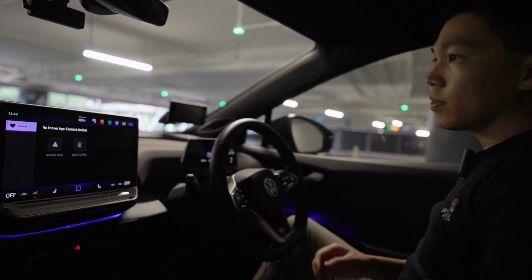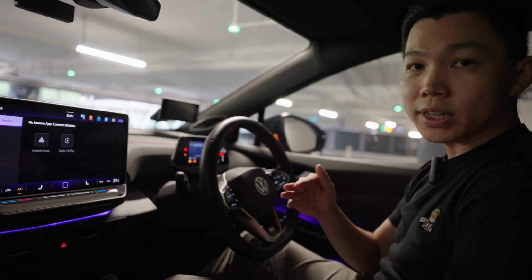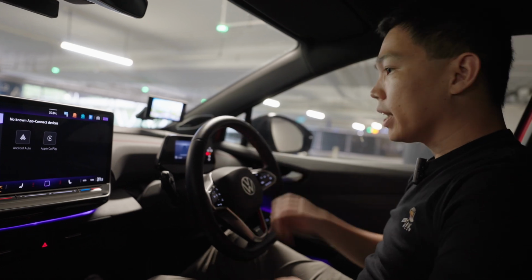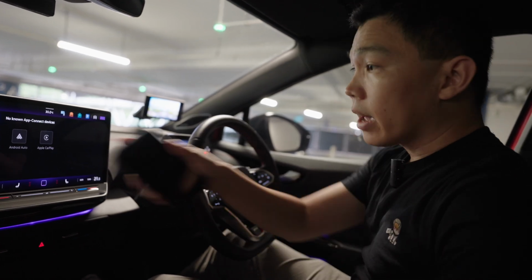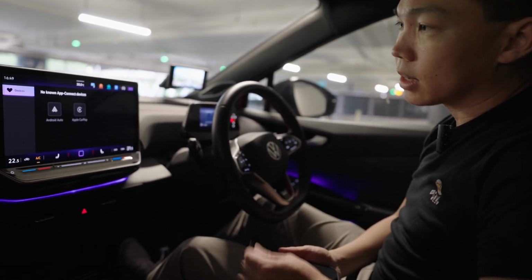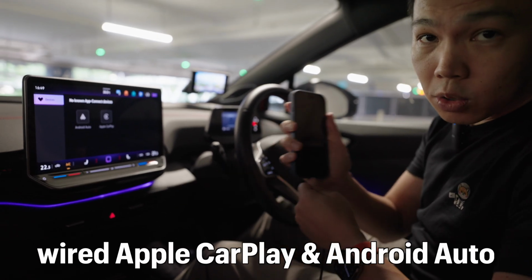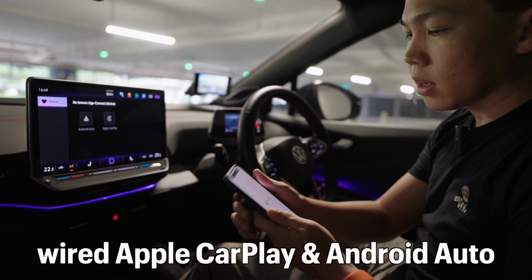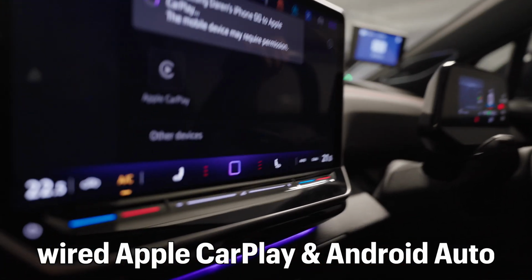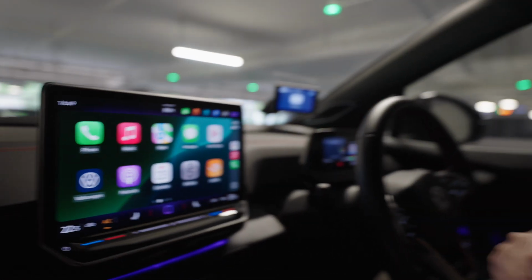There are two main specs of this car. There's the base level, entry level Pro version, and we've got the performance version which is called the GTX. As we get into the car, there is Android Auto and Apple CarPlay. I think it's one of the best implementations I've seen in the car. Great screen, bright screen. For now, it's only wired connection, so you still need a wire in order to pair your Apple CarPlay. I hope that future versions will also introduce a wireless version.